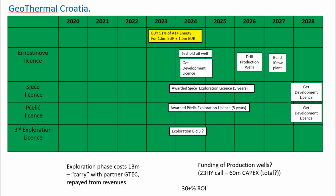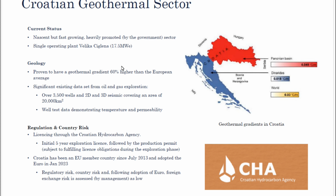And they just this year bought 51% of A14 Energy for 1.6 million euros plus 1.5 million euros they're going to have to pay later. I listened to their description of this in their latest investor presentation, and it does actually make good sense because Croatia is actually one of the best suited countries in Europe for geothermal.